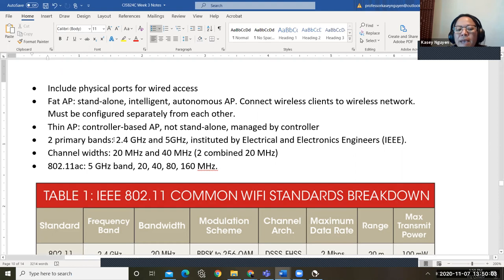So the primary bands we use are 2.4 and 5 gigahertz. So 5G, right? We talked a lot about this before, but if you haven't heard about it, 5G is designed for high signal, short range, okay? They mean distance. If you're far away from it, you're not going to get much of the signal, but it's used for high signal. Most of our devices operate in 2.4 gigahertz, okay?